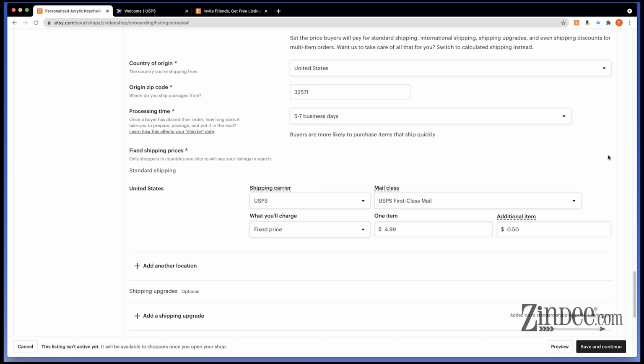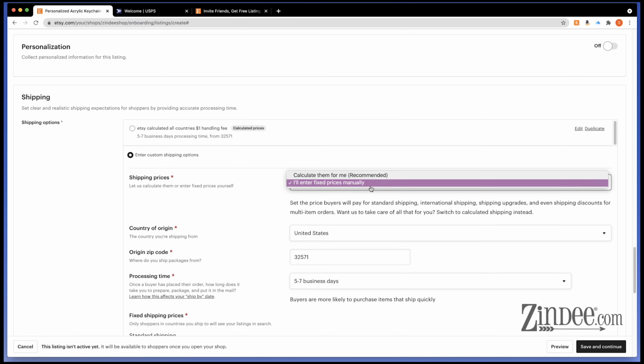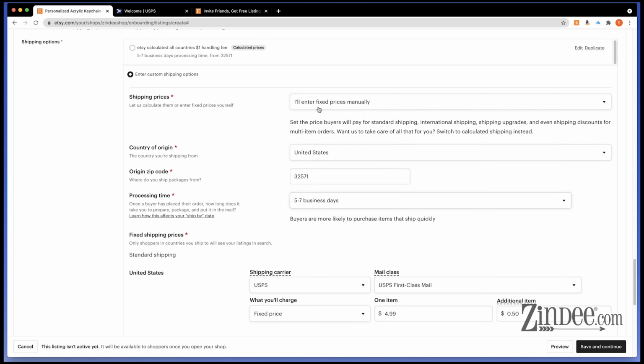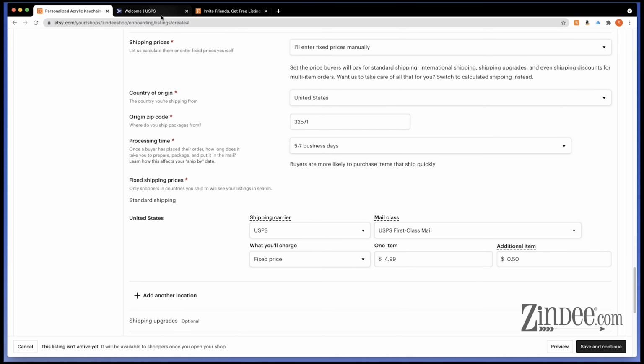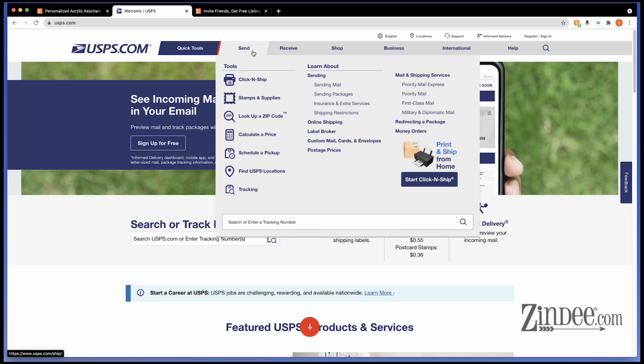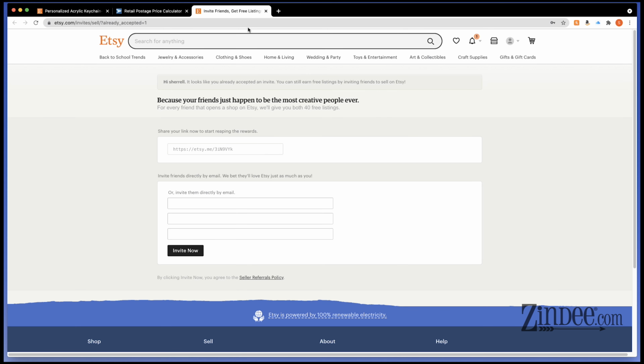If you're not sure what to put here, you can always do where Etsy does it for you. That's the absolute easiest way, but if you really want to learn how it works, you can do your manual, but you can go to USPS.com, okay, and send, okay, calculate a price, all right? So United States, you're going to put your zip code, and then you can look up a zip code from wherever.